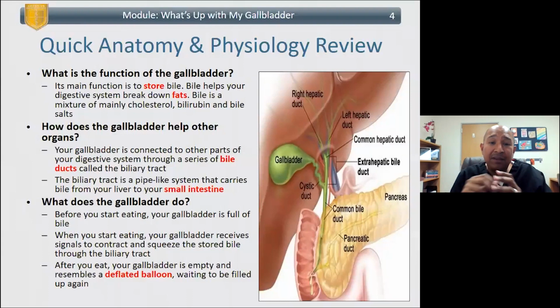Cholesterol in general. So how does the gallbladder help other organs? Well, your gallbladder is connected to other parts of the digestive system through a series of bile ducts. We're going to go through this diagram here on the right, and we call that the biliary tract. And of course, the biliary tract is a pipe-like system that carries bile from the liver to your small intestines. So when you look at this diagram on the right, we have our intrahepatic ducts. We have the right intrahepatic duct right here, and of course, we have our left intrahepatic duct right here. They kind of form the common hepatic duct.